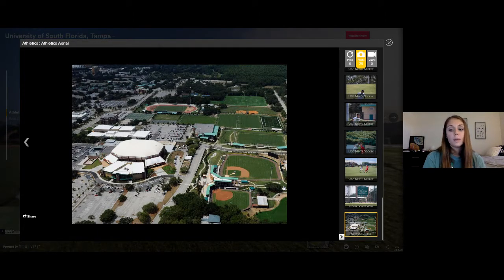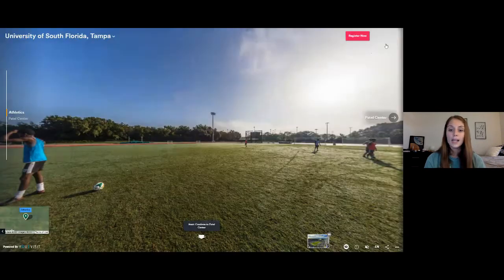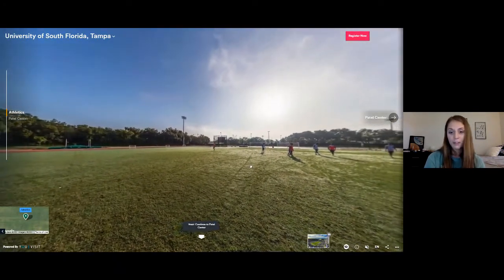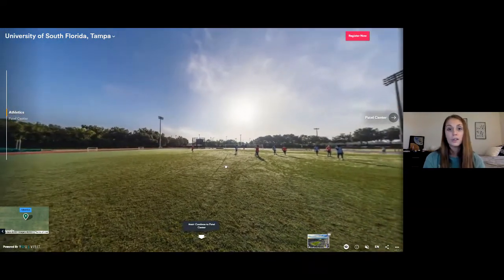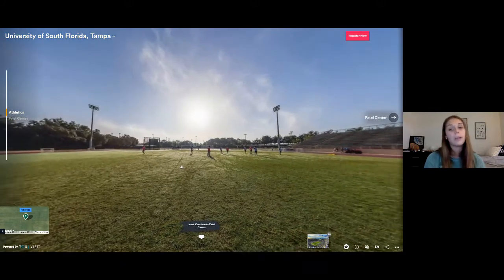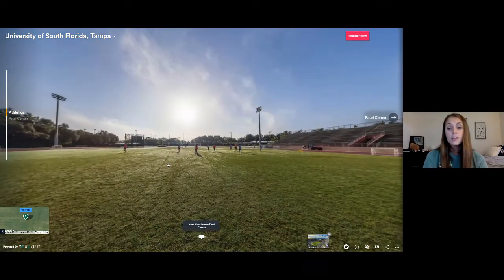Our intramurals are going to be the least level of competition, but you can make it as competitive as you want. You can grab a group of friends and play any intramural sport that we offer, and there is a ton. It would take me forever to list them all, but all of your favorite sports you could play intramural by just grabbing a group of friends and signing up, and that is free and played right on campus. So those are our levels of athletics.